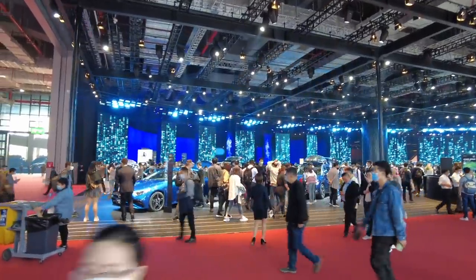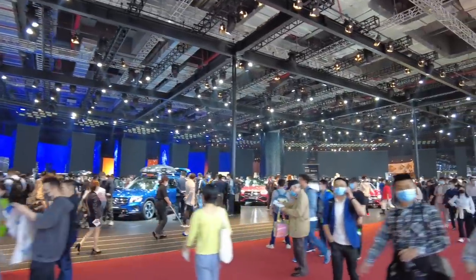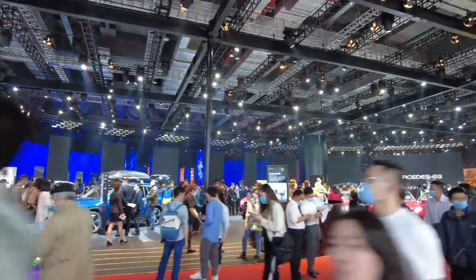Wow, the Mercedes booth is beautiful. What an amazing job Mercedes-Benz. Very, very cool. Too many people in there though, man.